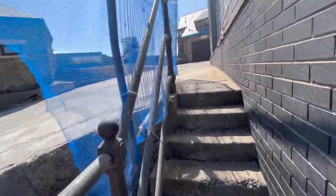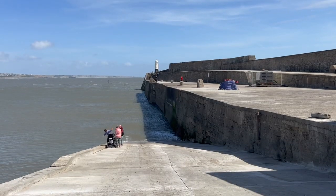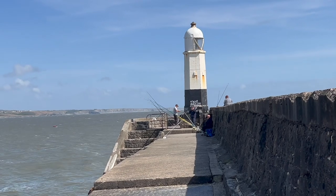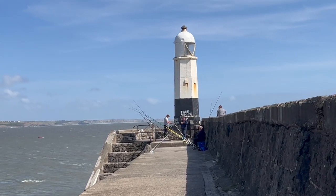Oh, yep. More little steps. And we emerge at the other side. And oh wow, look what's over there. You've got a slipway and also the lighthouse. And here is the lighthouse. There are lots of fishermen out today, hoping for a catch.